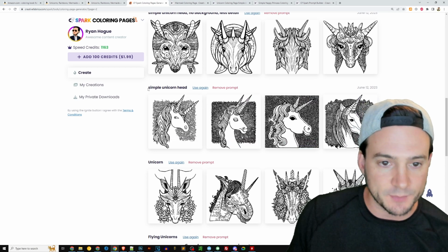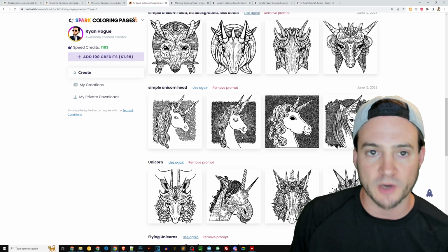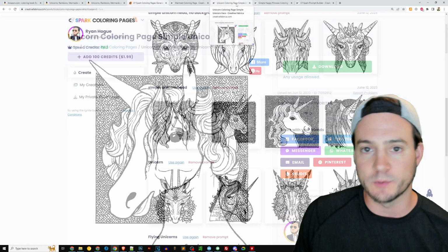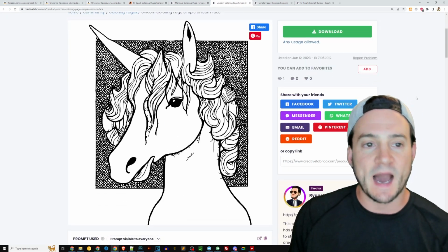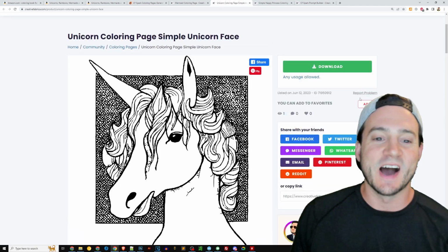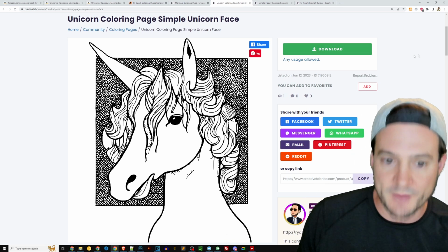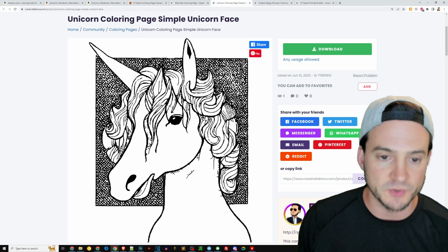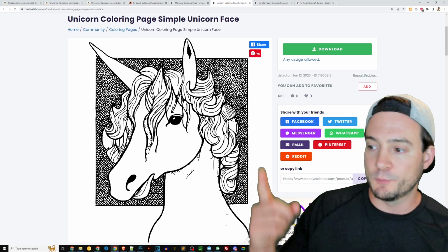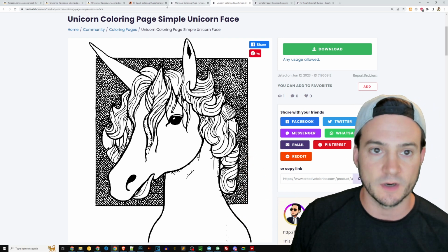You can see here I used the prompt simple unicorn head, and I liked the outputs a lot more with regards to using it for coloring books. Ultimately, I tried to pick the one I thought was the best from all of the prompts that I ran. I liked this unicorn right here. I actually published it to Creative Fabrica. You can download these and then pull them into Photoshop, Illustrator, whatever you're comfortable using, and you can perform edits. I would probably cut the background box off because I don't think that serves any purpose for my coloring book.